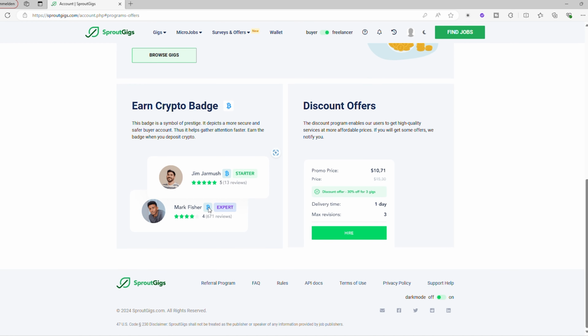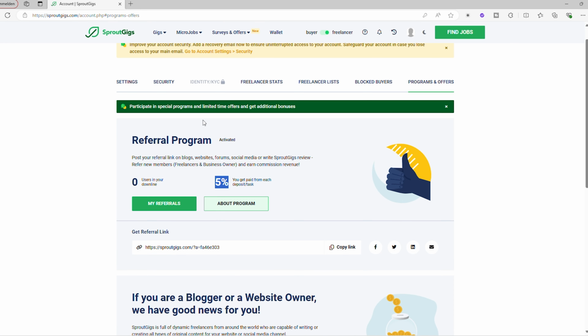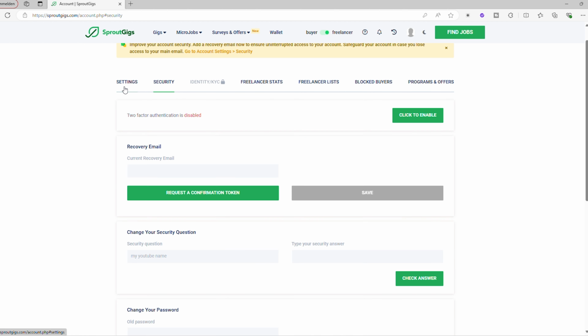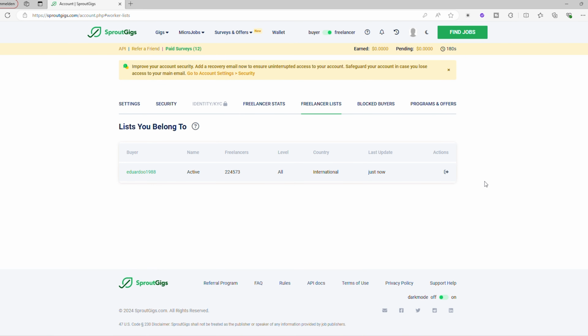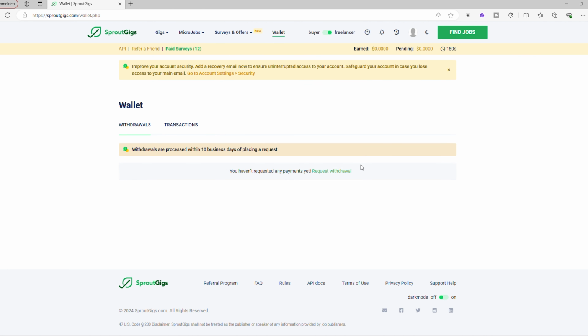So that is quite interesting, because that is how you can participate in the special programs and limited time offers and get additional bonuses. You see how interesting that is. You see freelance tasks, you see your security, you can check your settings, you can check everything you need to check here. But like I said, the most interesting part, or what I love, is when you click on wallet here, you will see how much you've earned or how much you've deposited so far.